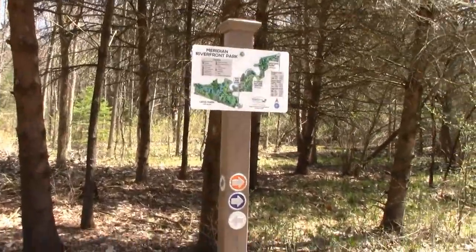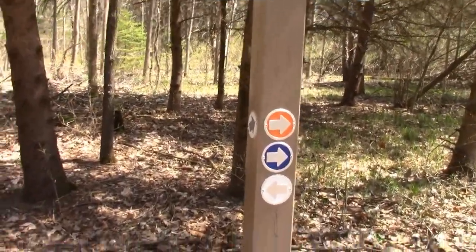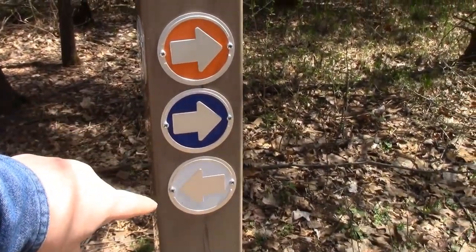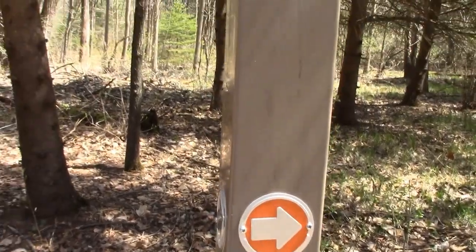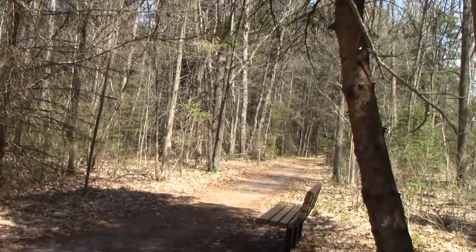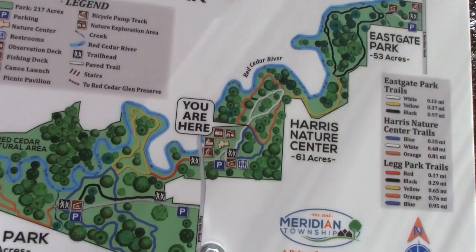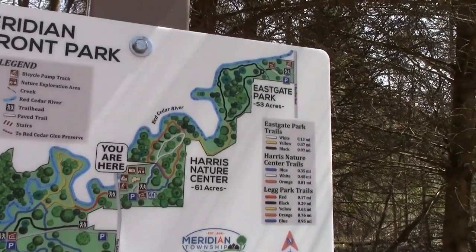This is where you can go off. They got different trails right there. You see the orange, blue, white, right there. So you can either go off trail or stay on the main path. I think I'm gonna stay on the main path right now. And there's the map again. Tells you where they go.